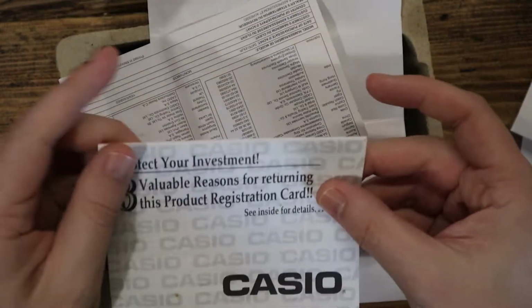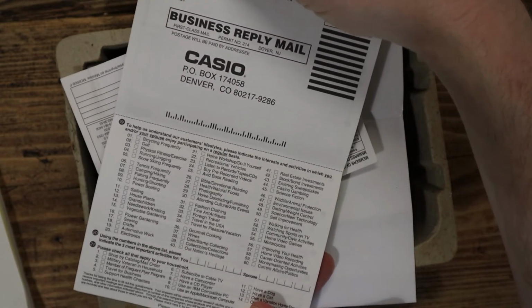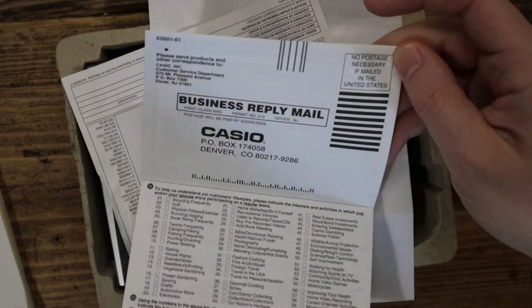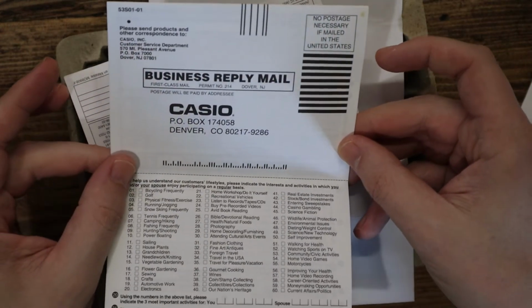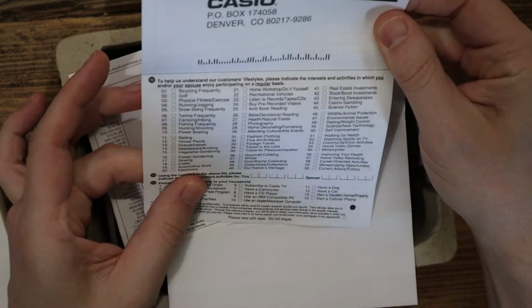Then we've got our warranty card, or registration there, back to America, which I bet if you bought that in the UK and this particular version was only released in Europe, there's no way you're filling this out. You've got to stick a stamp on. Yeah, forget that. What are some of the things it says here?